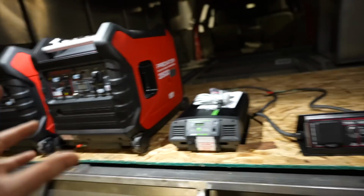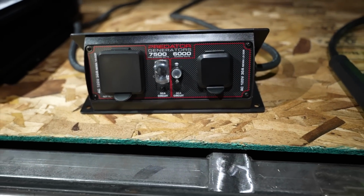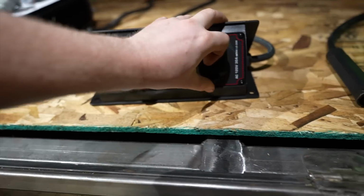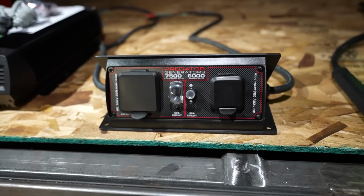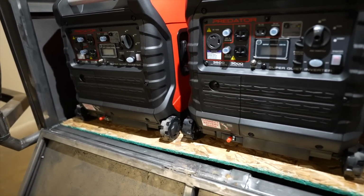And then you can tie them together using this guy right here, and you can get, like it says right there, a 6,000 running watt circuit. So you got your big boy right there. It says not for 240 use. We may test that later. Sorry, Harbor Freight. And then that guy right there. So that is really, really cool. And that's a way to link these two units together and get a ton of watts, 6,000 watts.